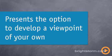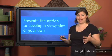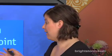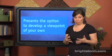Another nice option of the ACT prompt is that it presents the option for you to develop your own viewpoint. This is really nice because if you don't agree with one of the 2 sides presented in the actual prompt, this gives you a chance to really voice your opinion and get your personality out there. However, what you want to be careful of is if you develop your own viewpoint, this is not a ticket for you to straddle the fence. Your viewpoint can't be, sometimes I believe the first thing they said, and then sometimes I believe the second thing they said. You've really got to come up with an individualized point of view for this.